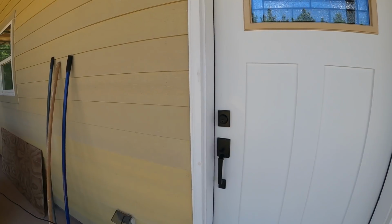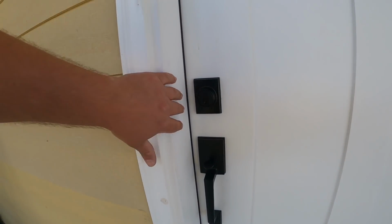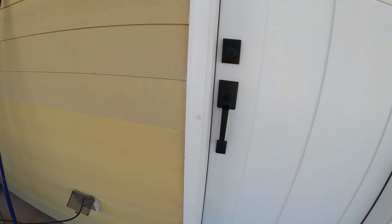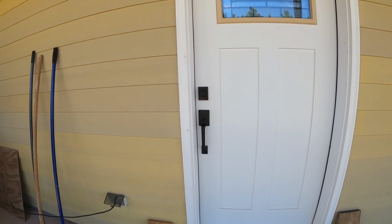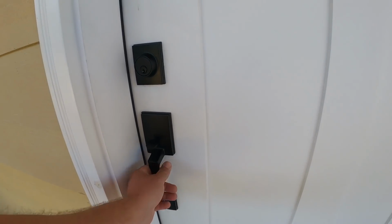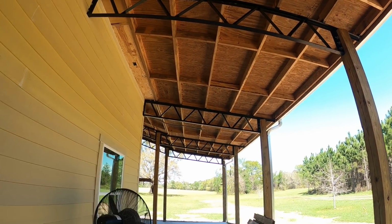So there it is. Handle sure seems mighty close to the wall, but I guess that's just the way it is, especially when you're framed out for 2x6s. So that is the design right there. Tiffany kind of went for a squared off, boxy look, again, to match all these trusses.